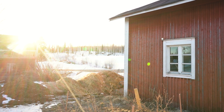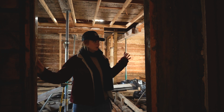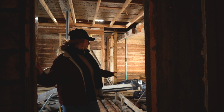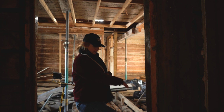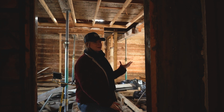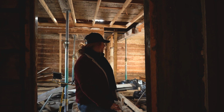So, as you saw, we had to take down the whole chimney, the whole brick wall, and the base of it. It was built all on top of this floor structures, and because the floor structures are now rotten, we need to take them off. We couldn't take them off without taking down the whole thing.